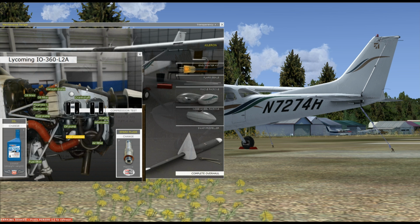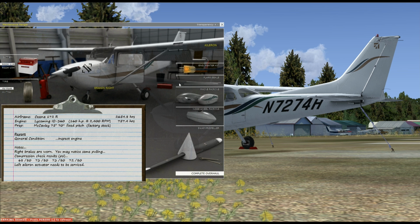A2A have really modelled the engine dynamics fantastically, I should say, as always. I'm just going to run a compression test and see what the cylinders are looking like. Now this engine's got over 700 hours on it, so you can see cylinder 1 is a little bit low, but in my non-expert opinion, seems okay.